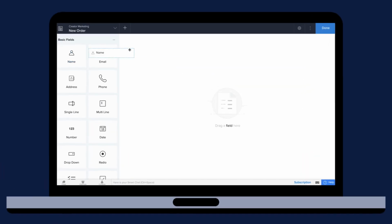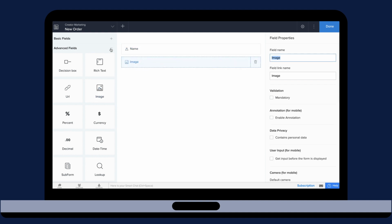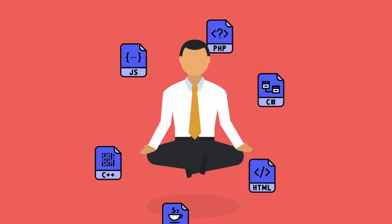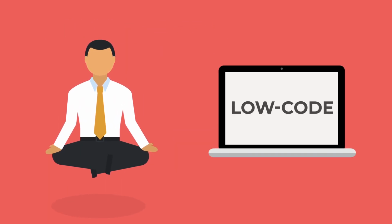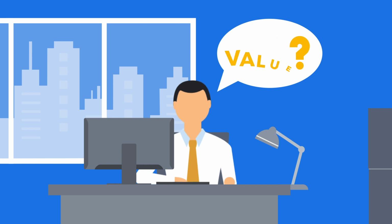Like the name suggests, low-code requires drastically fewer lines of code to produce the same result as a traditional programming language. It helps us to design custom workflows on an already abstracted layer without even thinking about the underlying complexity. While we understand the concept of low-code, one question stands out. Does it deliver value to our business?